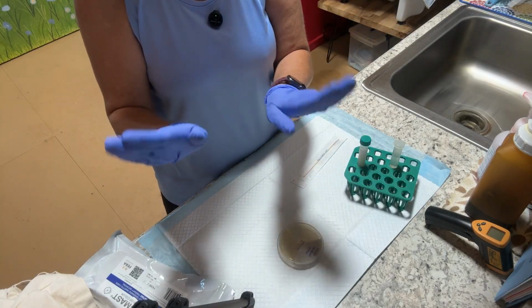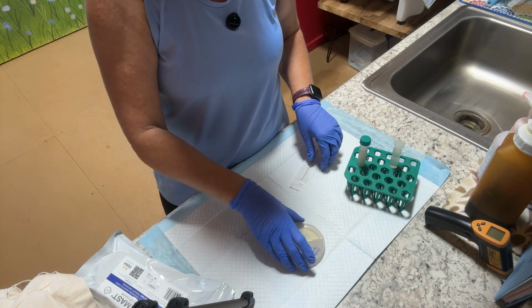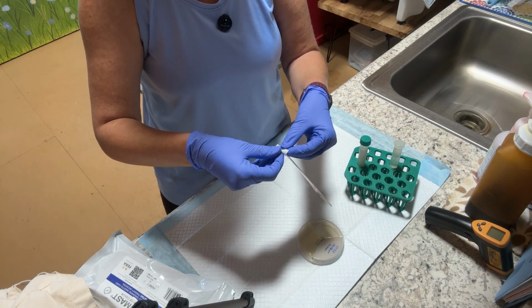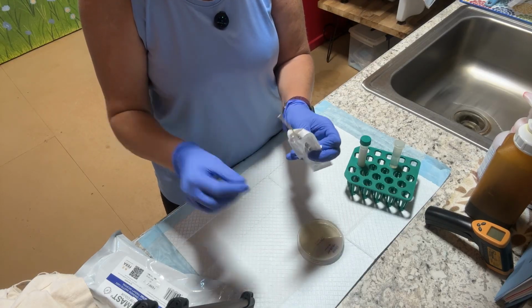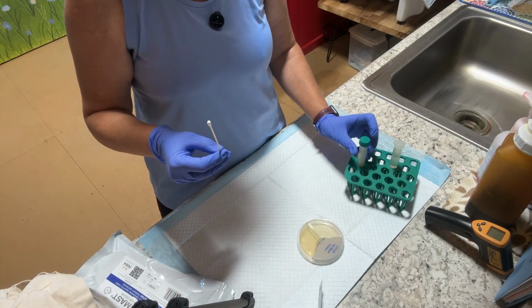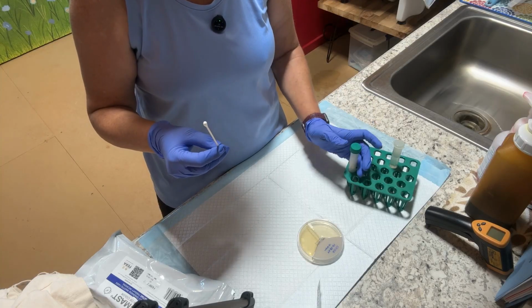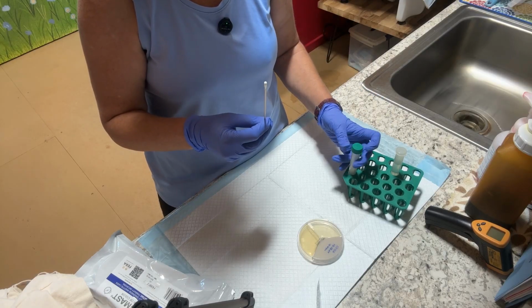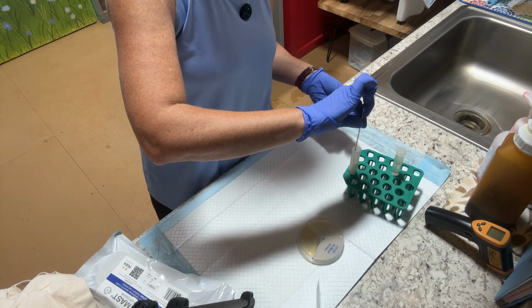I've got gloves on. The instructions did not say to use sterile gloves, so I've just got gloves on. And what I'm going to do is open this sterile applicator, and you want to be careful that we're not going to contaminate it. So we're going to peel it back, and then we're going to pull the swab out, and just going to agitate this milk a little bit here. I'm going to unscrew the top. Get a sample. I'm going to go straight down in there.